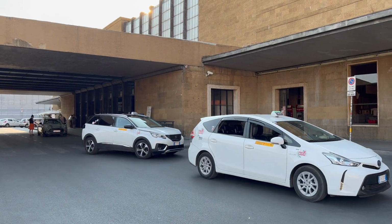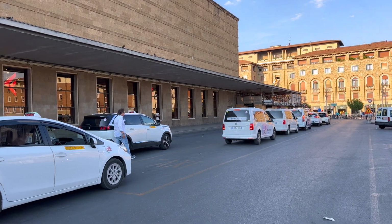So once you exit out of one of the many exits, you'll find a lot of taxis lined up. So it shouldn't be too hard to find one. You'll know it's a taxi if it's got a sign on the top that says taxi.